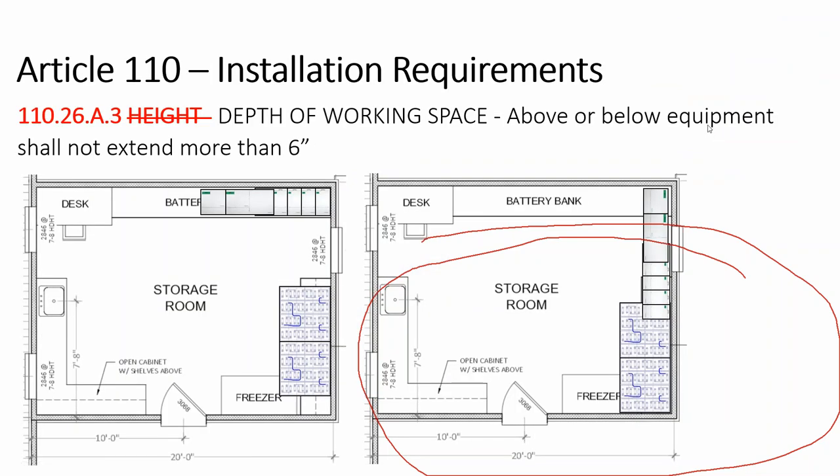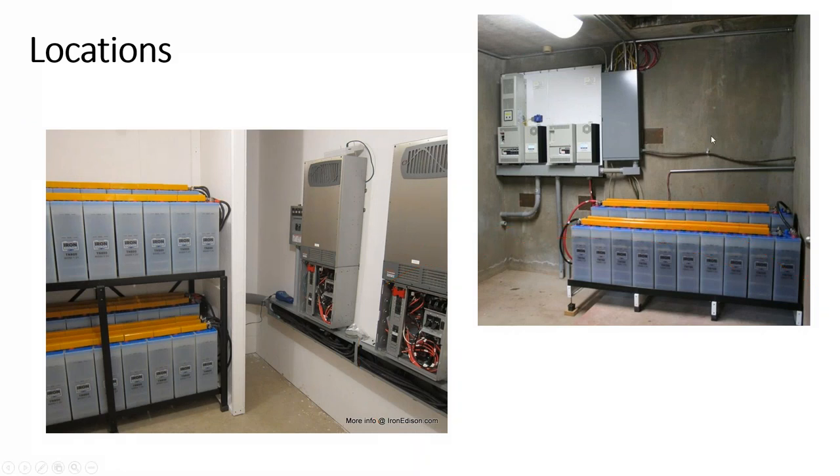And so that's the main code violation you run into with these batteries: if you put them up against a wall, you could have an inspector that comes in and says, hey, these are vented batteries, and you're going to have to access that battery that's in this corner up against the wall, or you're going to have to reach over these batteries in order to measure the specific gravity of the batteries in the back. And so you really need to be able to walk completely around your vented batteries.